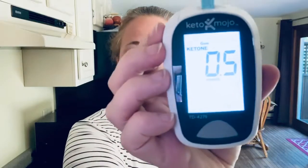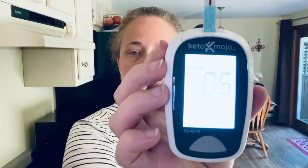Okay, my ketones. 0.5. So my ketones are 0.5. Now I'm going to test my blood glucose. See what that's at. Now they say you don't want a difference of 30 points or more on your blood sugar, so that's what I'm gonna go by.